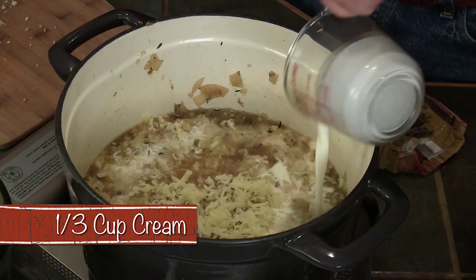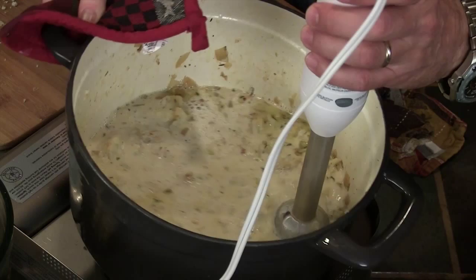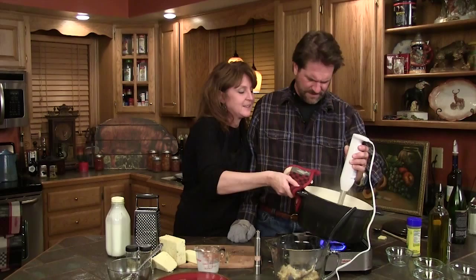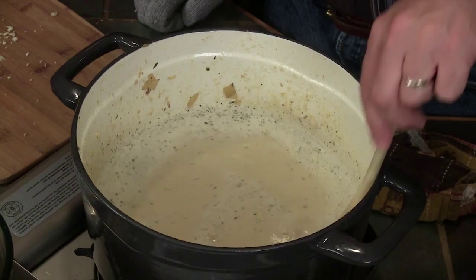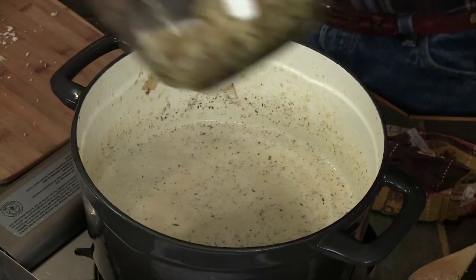A third of a cup of cream. All right, now we're gonna take our immersion blender. Let's see where we're at here. Oh yeah, looking good. That's probably gonna do. Now you could also puree that. You could take the cauliflower out and puree that if you'd like to do so. Now, that's what we got, a nice creamy looking soup. Now, for texture, we're gonna put our cauliflower back in there.